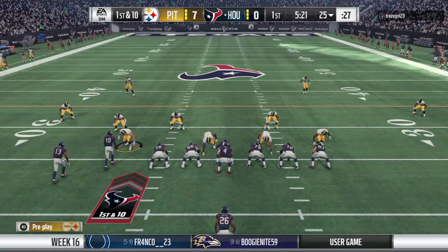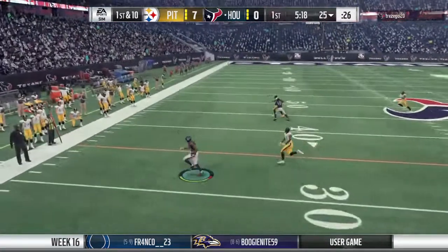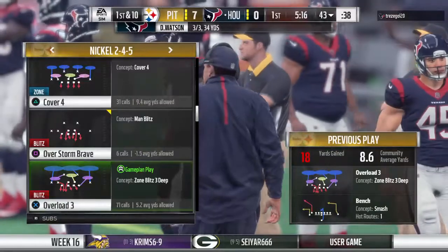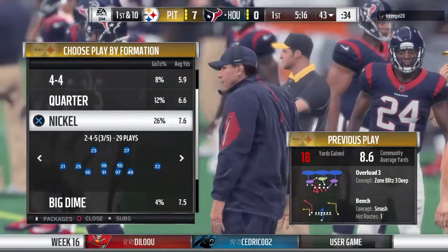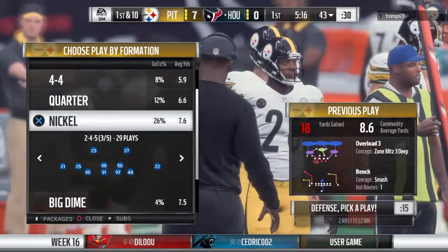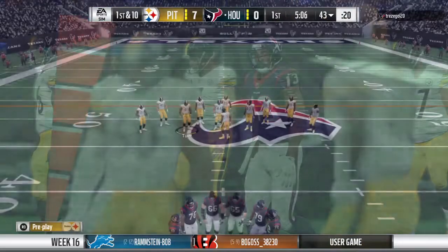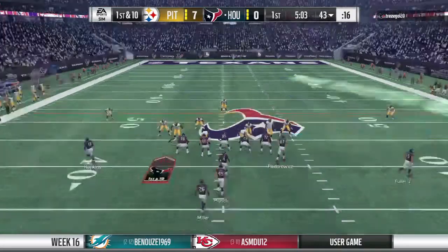Let's go. On 1st and 10, Watson. He's got it complete to Braxton Miller. And he goes out of bounds across the 40-yard line. A big one there for the Texans, 18 yards. Clock rolling as we hit the midway point of this first quarter.